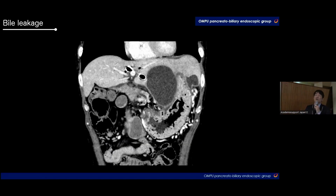So, as you know, bile leakage or peritonitis is usually treated by conservative treatment. However, as shown in this CT image, sometimes we need additional US-guided drainage. So this adverse event may decrease the patient's quality of life or prolong the systemic chemotherapy. So we should prevent this adverse event.